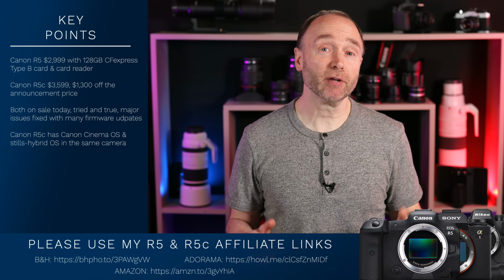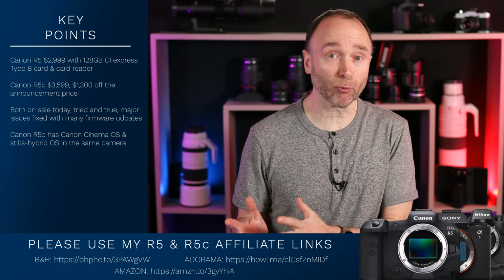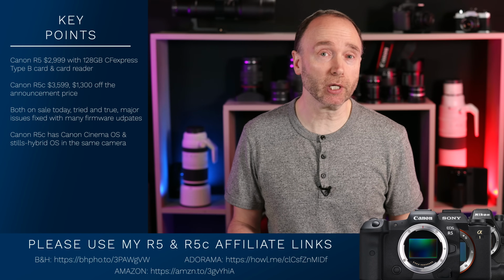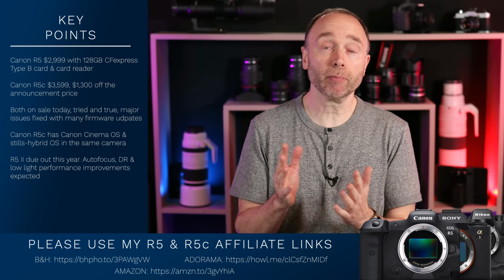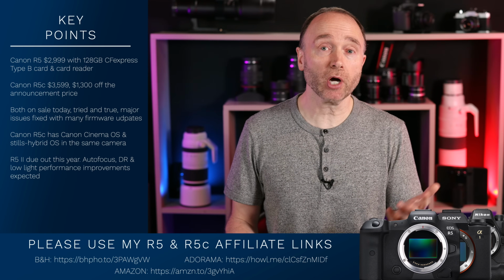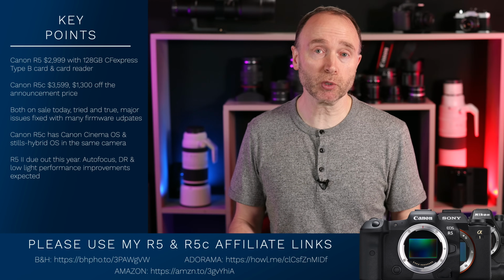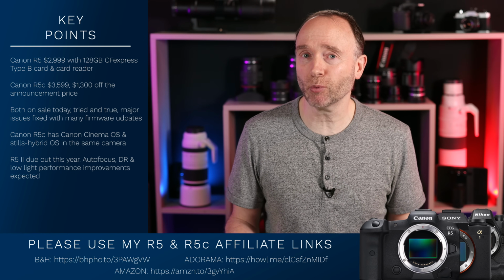As far as the R5C goes, based on what we're hearing, we're probably a couple of years away from a refresh of that camera. But the R5 is due to be refreshed this year, and we don't know an awful lot, but like any other camera, when we look at a successor, there are certain things that we can expect improvements in. Obviously, autofocus, dynamic range, ISO performance, low light performance, and we might even get a stacked sensor, which would help improve a lot of those capabilities. But we don't know really what that's going to be.